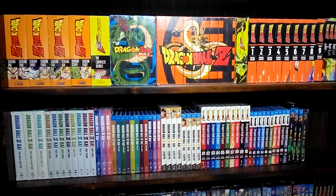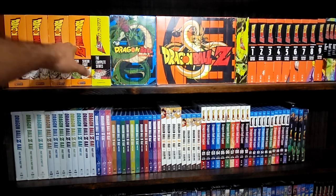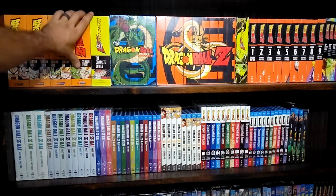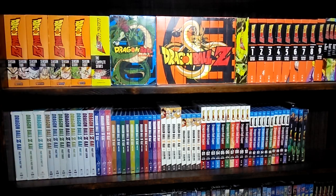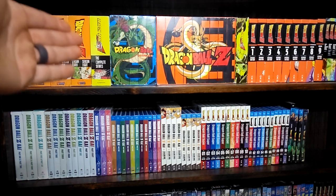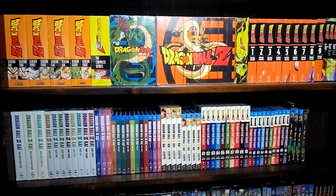Now to some of the cooler sets, I think, anyways. We have the double packs of Dragon Ball Z and Dragon Ball GT. We have seasons 1 and 2, 3 and 4, 5 and 6, 7 and 8 of Dragon Ball Z, all contained in the same orange brick sleeves, just one sleeve instead of the individual sleeves. Same sets though, just different sleeves. Then we have the complete series of Dragon Ball GT, double pack.